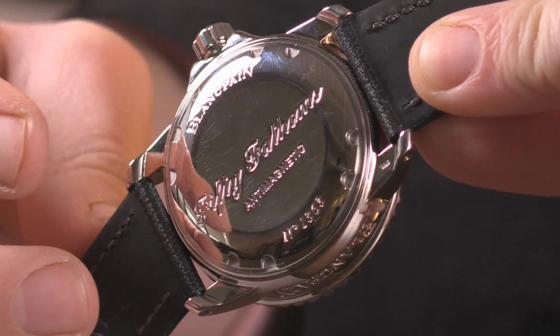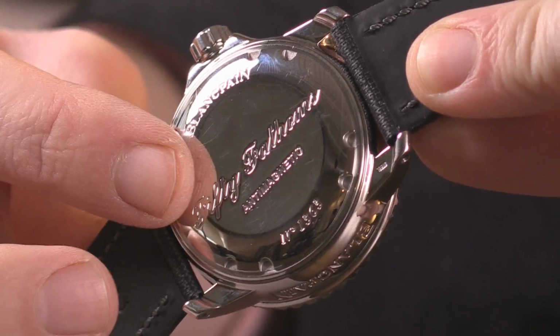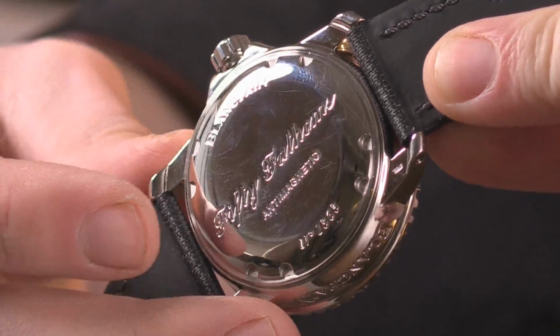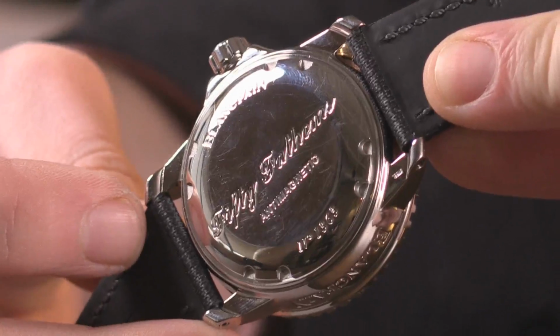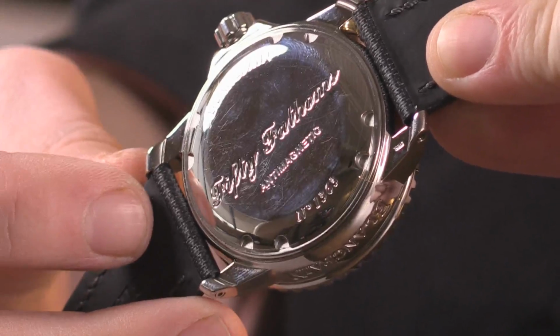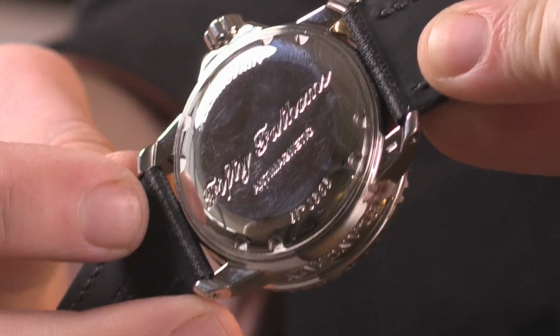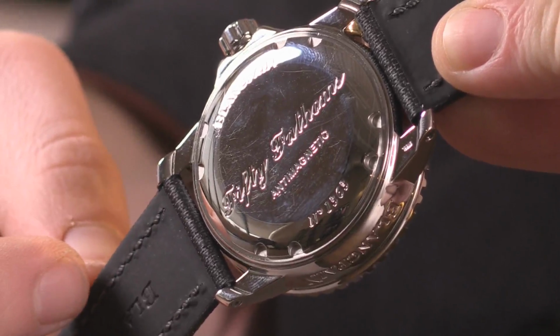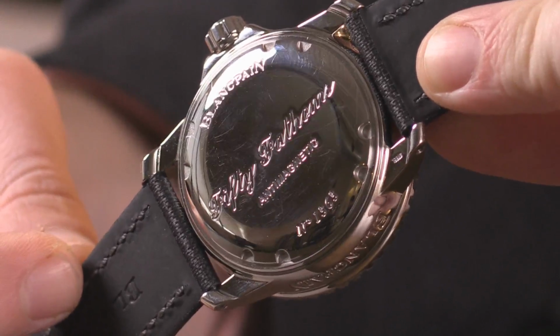It's free-sprung, adjusted in 5 positions, and it features a wonderful finish that's as good as anything you'll find at the other oversized sports watch manufacturer in Le Brassus, Audemars Piguet. So I consider this to be a real rival in form, function, and finish to the Royal Oak Offshore Diver, with the exception that this one has a longer tradition behind it and a more capable movement within.